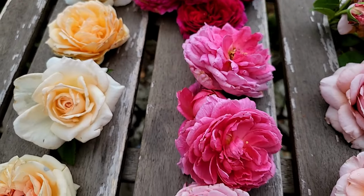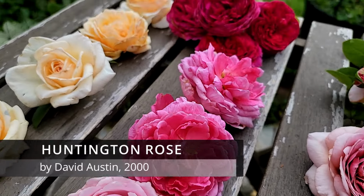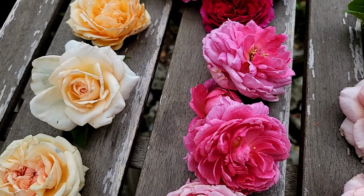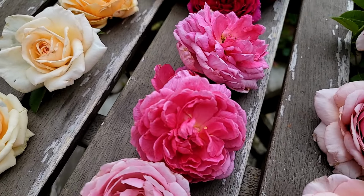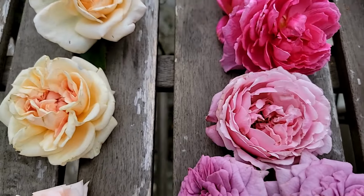And then this right here is one of my favorites. It's called Huntington. Yeah, the bloom is pretty big, isn't it? Look at that. I really love Huntington. Huntington looks the best when it hangs upside down. But look at that color right there. So gorgeous.